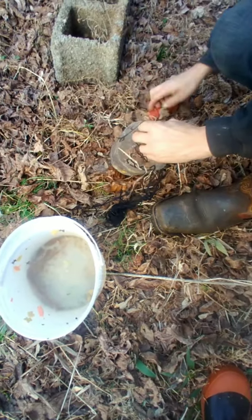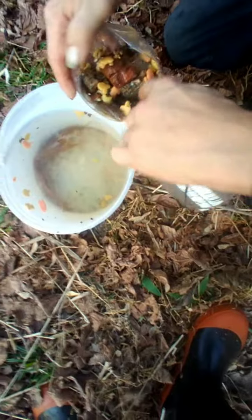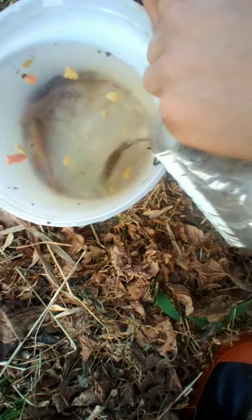There's a little nail in it. Okay, we got it open. Ooh, we got 3, 4 maybe? 1, 2, 3, 4. That one's little though. That's fine. We got 4. They're big ones too. And I think we have one little one, but that is fine. That's good. Put the food in there for the rest of the night.